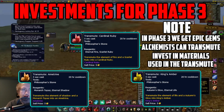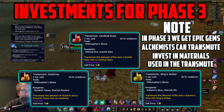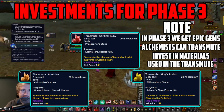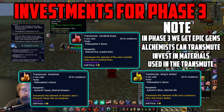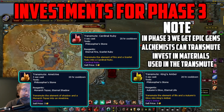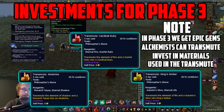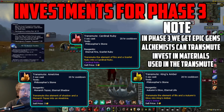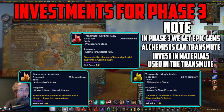The Ametrine, I basically pulled out the 3 most valuable gems, by the way. So yeah, Transmute Ametrine and Transmute King's Amber. These are the ones that I'm personally investing into. For example, you can look at Ametrine right here, using Monarch Topaz and Eternal Shadow. Eternal Shadow is very cheap right now, and Autumn's Glow as well, and Eternal Life, both of those are cheap. Eternal Fire and Scarlet Rubies are a little bit more expensive, but Cardinal Ruby are also the most valuable gems. But I would be looking at investing in all of these things.